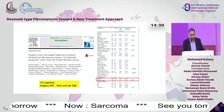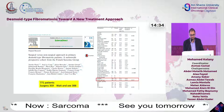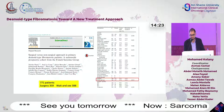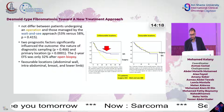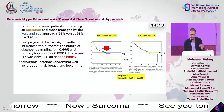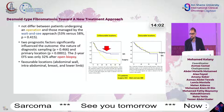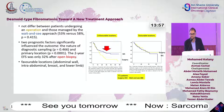And there is a prospective randomized trial made by the French sarcoma group on desmoid fibromatosis for more than 770 patients. Half of these patients underwent surgery and half underwent the wait and see protocol. As we see, they divided the patients into favorable and unfavorable locations. The favorable locations are the anterior abdominal wall, intra-abdominal, breast and lower limb. In the favorable locations, the wait and see protocol is almost equal to surgery, but in unfavorable locations, wait and see does even better than surgery alone.